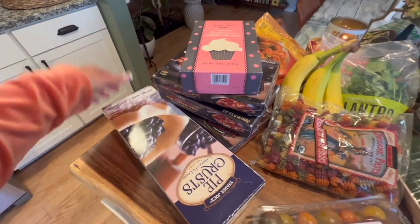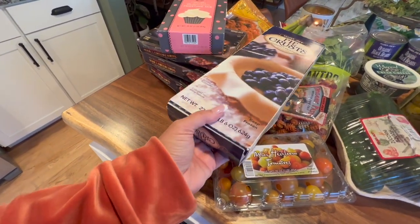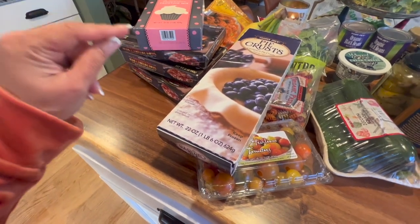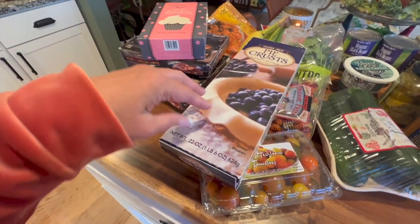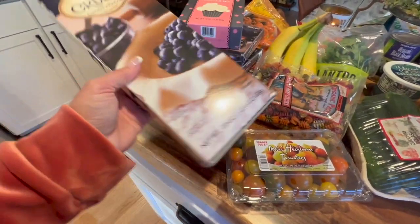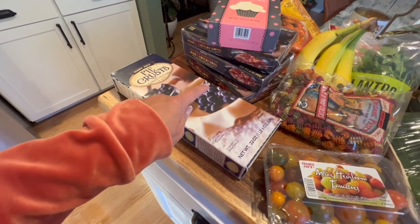So nice. And then I bought myself a pie crust because I do not make my own crust at all, even though it's so easy, because Trader Joe's crust is just so flaky and so delicious and so easy to do. So there's two of them in here, and I still have a bag of frozen blueberries.